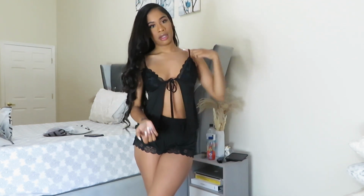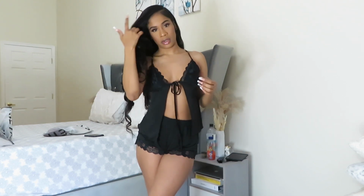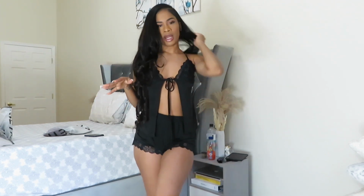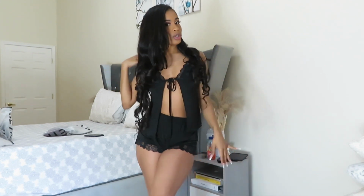This is one of my man's favorites. He actually said this is his favorite. Well, one of his favorites. The last three that I'm trying on, that blue one, this one, and the last one I'm about to try on, those are his favorites. But I'm not gonna lie, this is one of my favorites too.